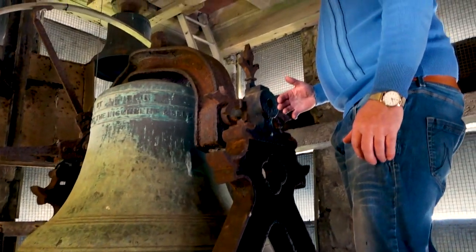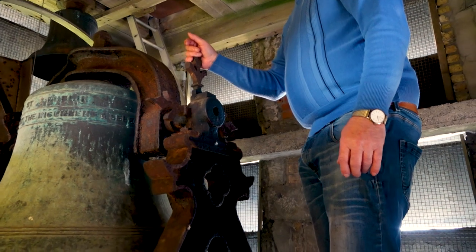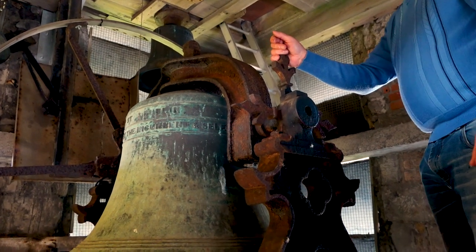A very good sound out of it. And I see it has oil wells here, to keep it free for ringing. That's a big lump of metal. You keep it topped up with oil because it's exposed to the weather, because of the louvers to let the sound out.